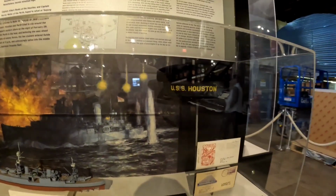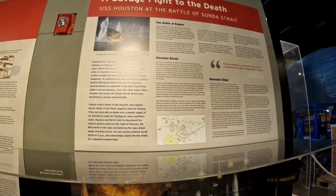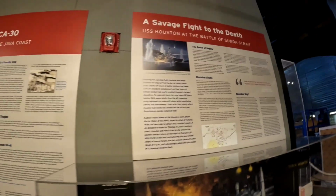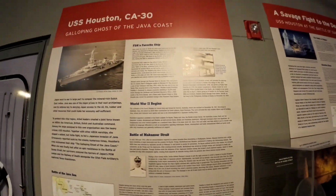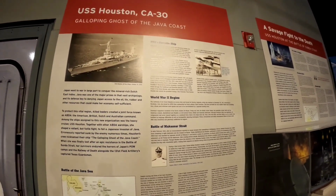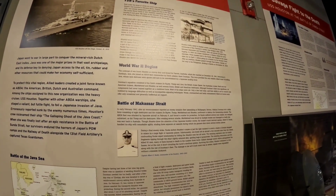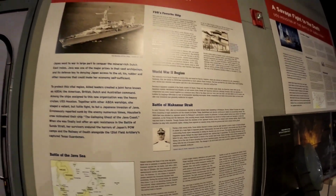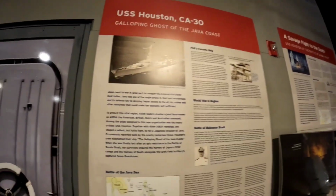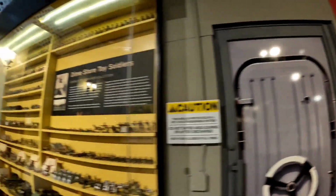A hat from the USS Houston. She went down fighting, the Houston. Galloping Ghost of the Coast. When World War II began, the Houston was stationed out of Manila in the Philippines.